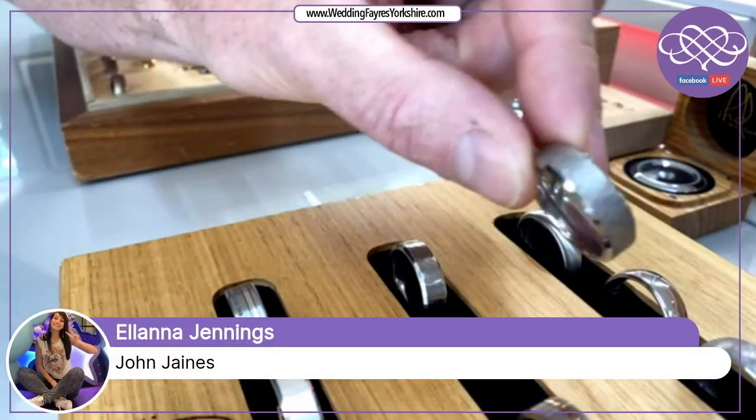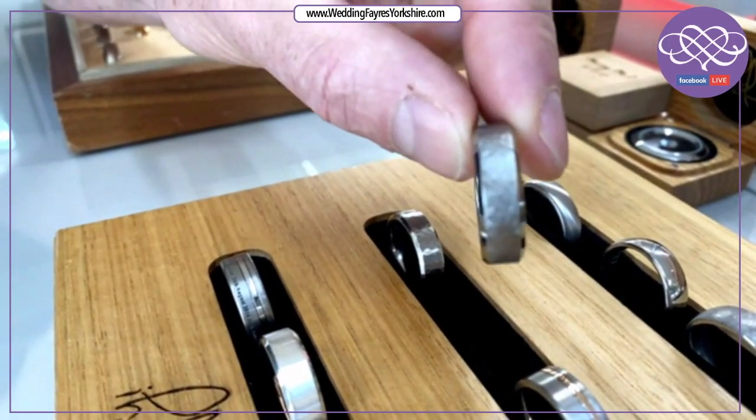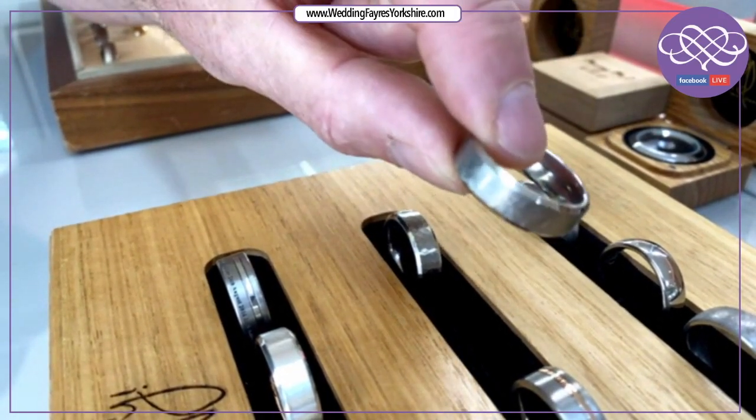It's got the same scratchy finish, but again it's got those tapered edges, so as the tapers are angled, it will not get caught as much as the top surface for scratching, so it'll stay polished a lot longer.